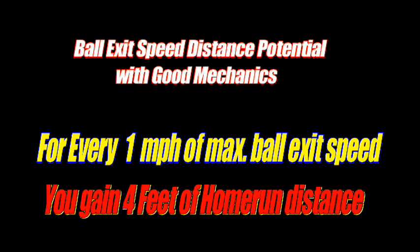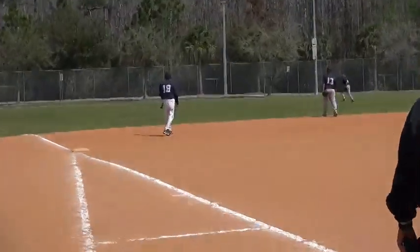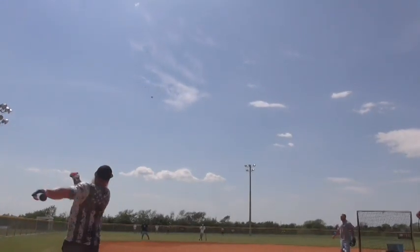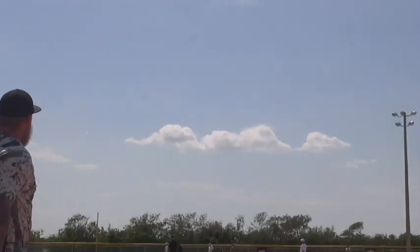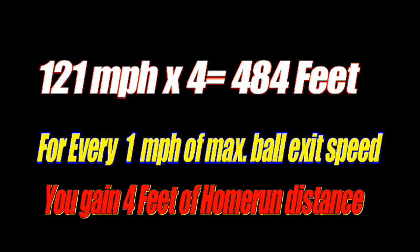You'll find that if you have good mechanics, a base for figuring how much distance you can reach is roughly 4 feet of distance for every mile per hour of exit speed. It's a rough rule of thumb, and again, wind, temperature, and bat-ball combo can make this vary, but it's a consistent starting gauge. For instance, Ryan Harvey can go over 500 feet, so if he can create a line drive at 121 miles an hour, which he did, multiply that by 4 and you get 484 feet.